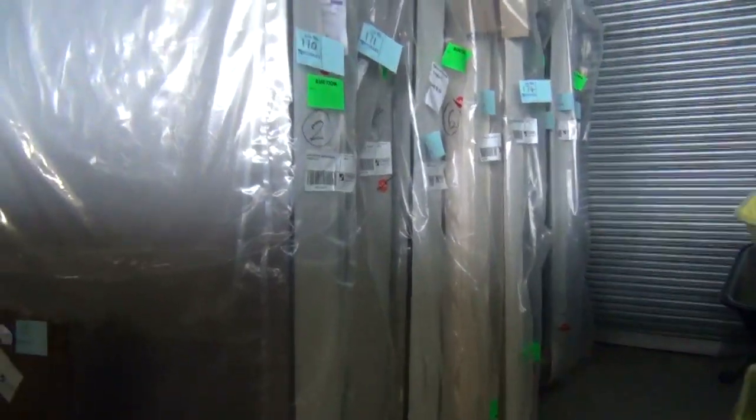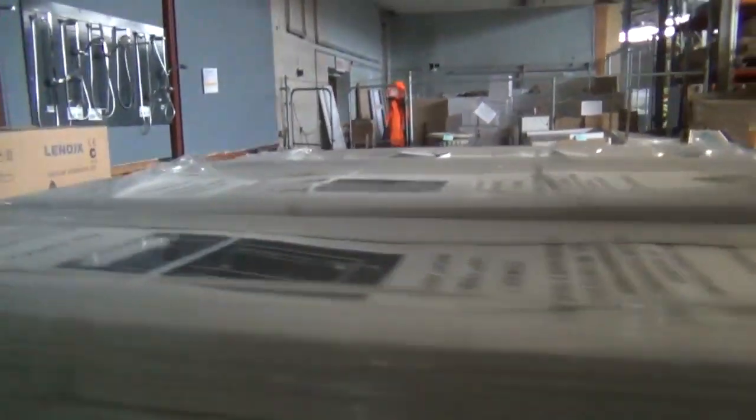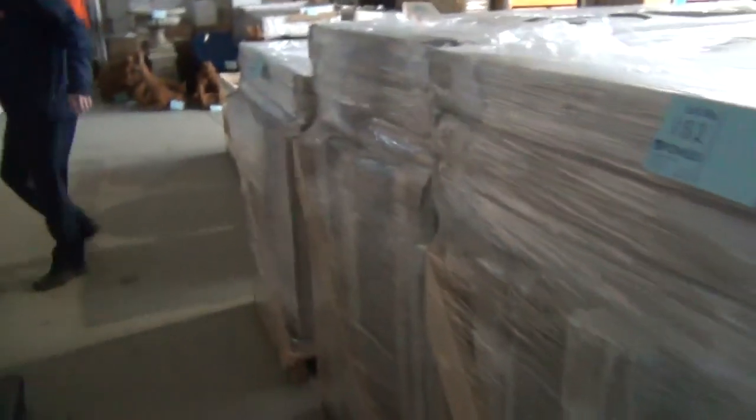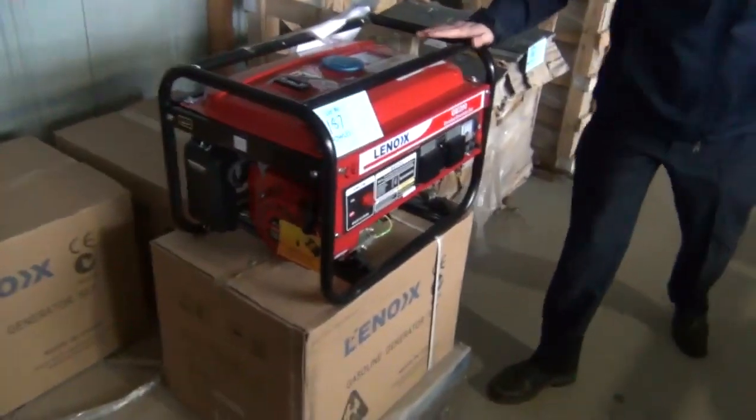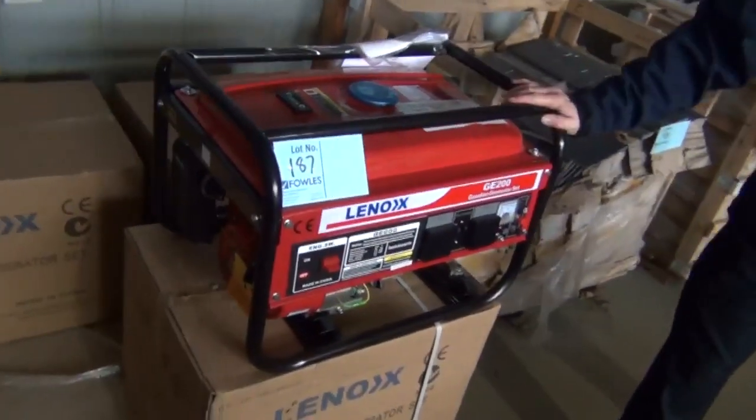Stacks of showers in tomorrow. We'll have a bit of a closer look at the showers, but there looks like some really nice boxed shower stock there. Right behind Michael too, there's some couple of these wheelbarrows. There's the Kelso wheelbarrows. They'll be to clear. Really nice looking wheelbarrows there. What else have we got? Some generators up the back here. Beautiful looking generator. What's that? I think that's the 2.8 kilowatt with a 16 litre petrol tank.